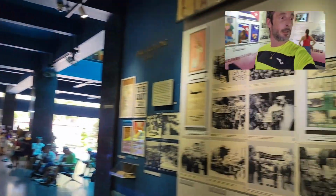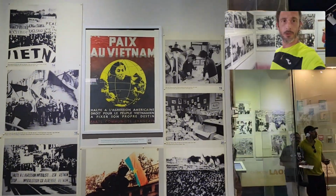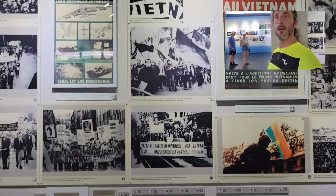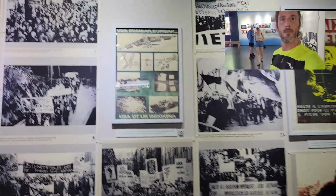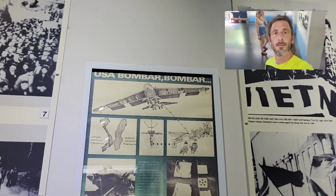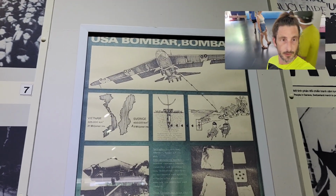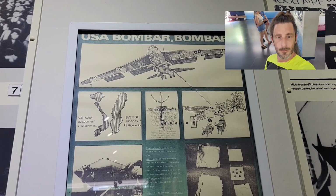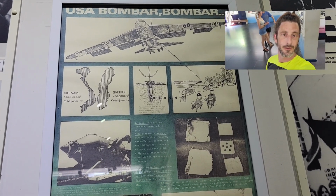And then over here, the European nations. And here's the B-52. I was in the U.S. Air Force, and this was my plane, 50 years before I joined.